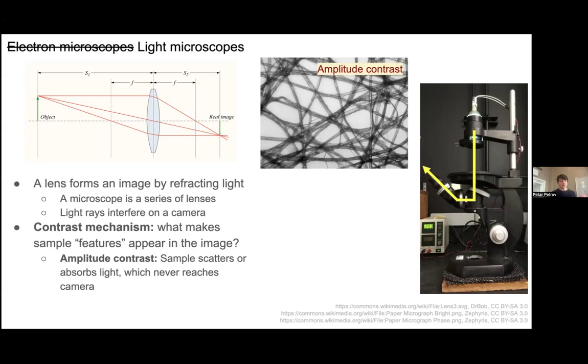Importantly, though, we have to figure out what is the contrast mechanism that actually makes features of the sample appear in the image. So the most obvious one is amplitude contrast. That's shown here with this picture of some tissue paper. The idea is that we send some light through the sample. Some of the light just passes through the tissue paper and doesn't reach any of the filaments. It's not obstructed in any way, so you see that as a light signal. And then you see less light where the light was absorbed or scattered by the tissue paper.